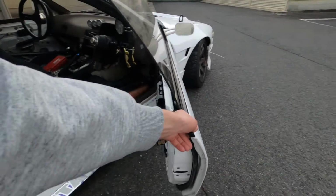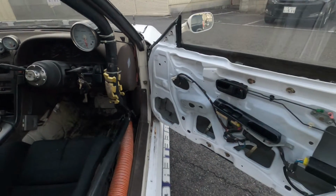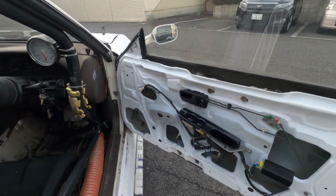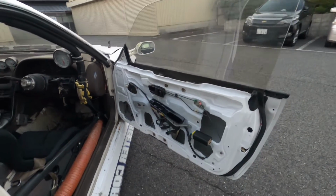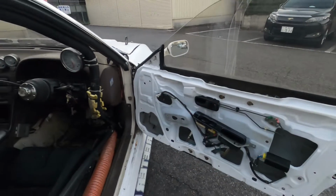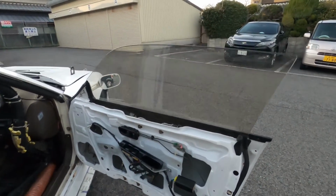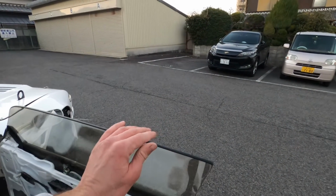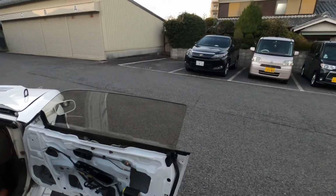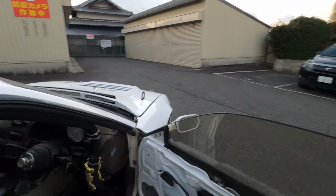The doors are FRP, so fiberglass, but they still have all the stock electronics and handles on it, so it's a good bit lighter but still retains all of the factory stuff. It's got the standard glass in there too, not plastic.